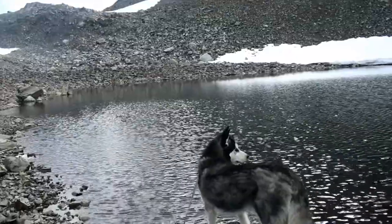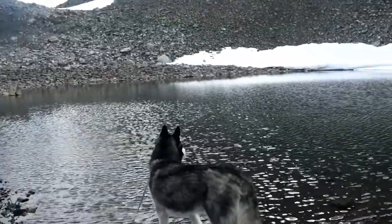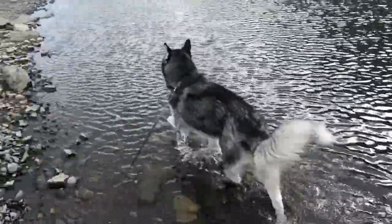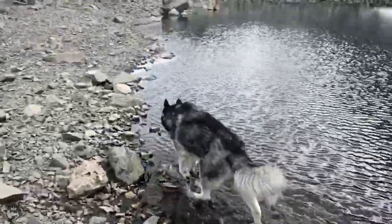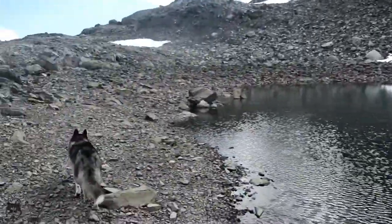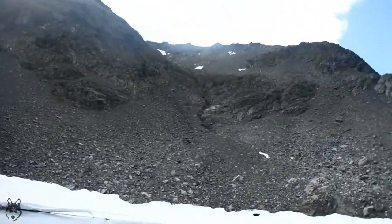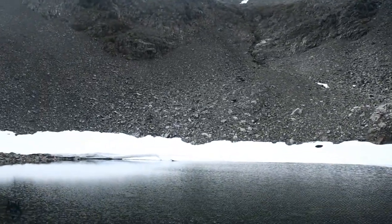Thank you, Con. Time to go. It was a good one. Did not disappoint. I don't know what this little alpine lake is called, if it has a little name or not, but pretty nice. The stupid phone.